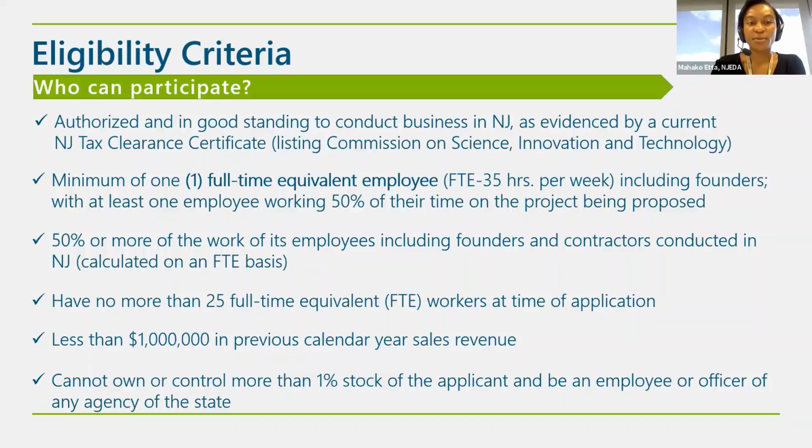You also have to have a minimum of one full-time equivalent employee with the FTE of at least 35 hours per week. This can include founders as well, with at least one employee working 50% of their time on the project being proposed. So that's extremely important to note. There has to be a minimum of one full-time equivalent employee, with at least one employee working 50% of their time on the project.